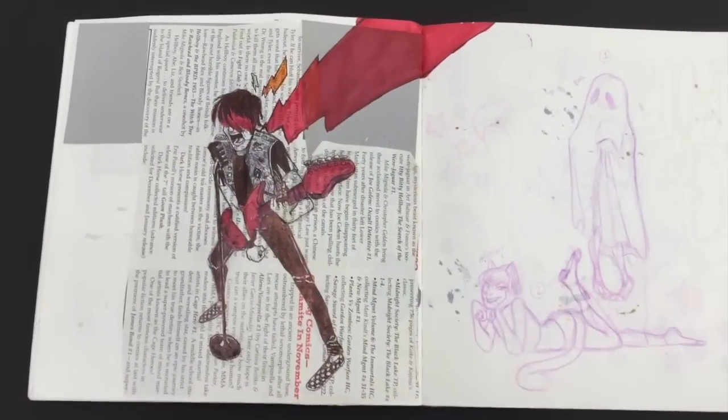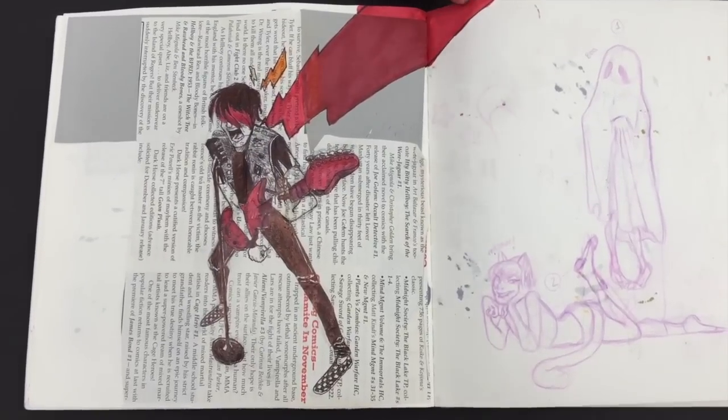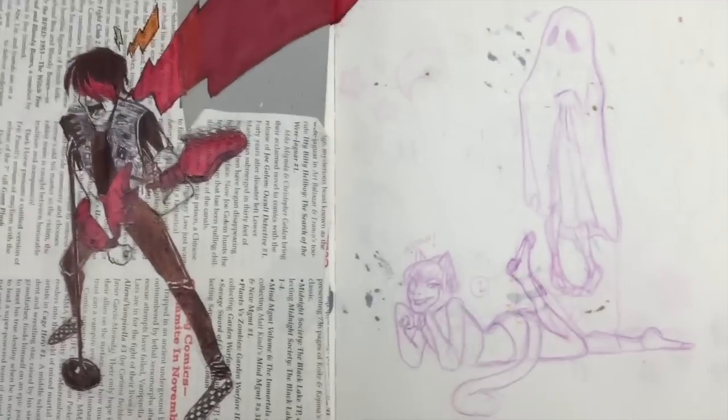Really gorgeous. So, you know, when I first started looking at Clara's sketchbook, when I tell you, hold on a second. Okay.